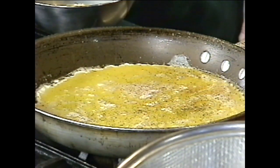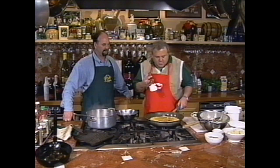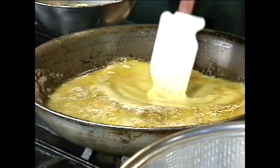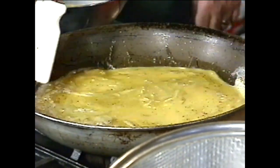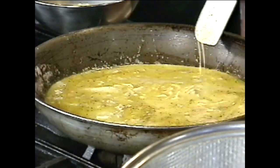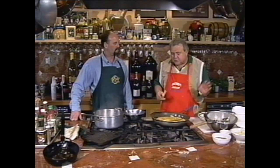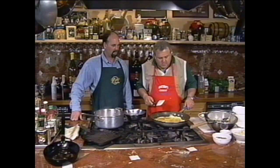All right, now as this starts to cook, Steve, you like to make omelets? Yes. Me too. And just start moving. Make sure you put enough oil in there. You can always dab that oil out after, but it's important that you have enough oil, otherwise once it starts sticking on you, forget about it.